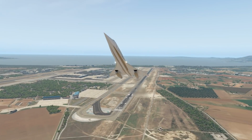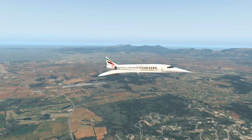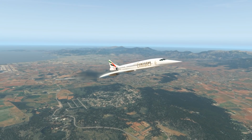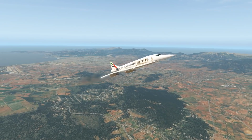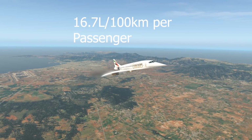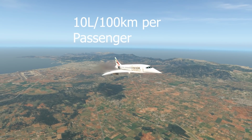Now let's talk a few more numbers. This plane is supposed to be almost 2 times more efficient than the Concorde. The efficiency of a plane is measured in liters or gallons per kilometer or mile per passenger, which is a very interesting number indeed. The Concorde had an efficiency rate of 16.7 liters per 100 kilometers per passenger, while the Boom plane only has around 10 liters per 100 kilometers per passenger.